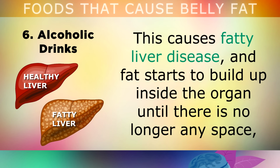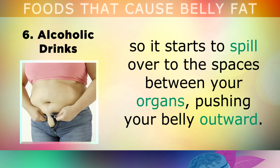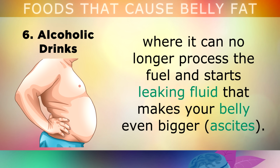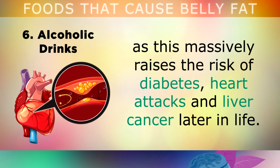This causes fatty liver disease, and fat then starts to build up inside the organ until there's no longer any space. So it starts spilling over into spaces between your organs, pushing your belly outward. Alcohol also has to be burnt off before the liver can burn other fuels. So if you're drinking alcohol, eating fructose, sugar, and grains, it reaches a point where it can no longer process all this fuel, and it starts leaking fluid that makes your belly even bigger. If you do have a protruding belly, you definitely want to clean up your diet, as this massively raises the risk of diabetes, heart attacks, and liver cancer later in your life.